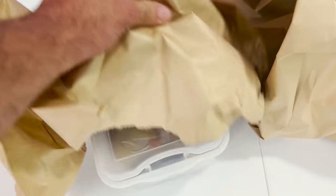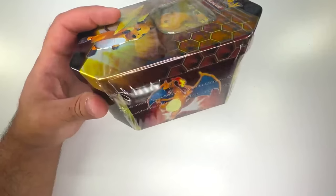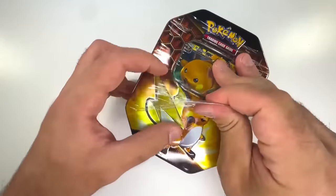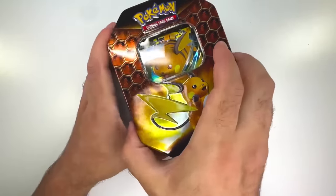Are we ready? We have, ooh, there it is, $45 for, you guessed it, a Hidden Fates tin. I really like this one. So we're on our third item, and this is Hidden Fates. So it's the Raichu artwork. I can always open Hidden Fates. It never gets old to me. Raichu's going to get popped open here.